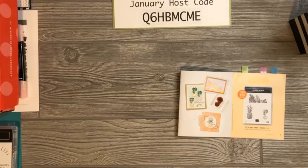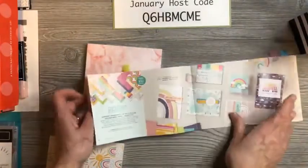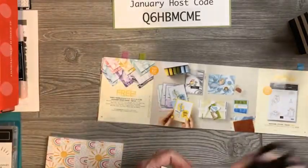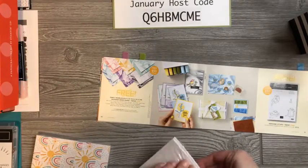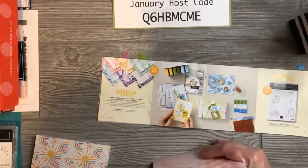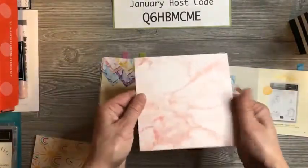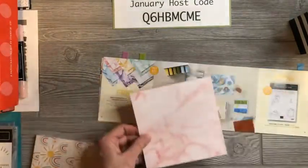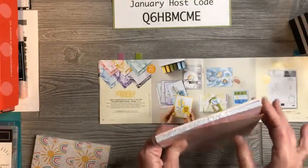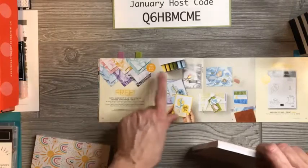Then we have 2 different papers. We've got the Simply Marvelous. This one I think I have to open because it's got one type of pattern on one side and one type of pattern on the other. I'm not going to pull out all the colors. I'm just going to pull out one sheet so I can show you what that is. So on one side, it's got this very watery appearance, and the other side looks like marble. And this is called Simply Marvelous. This packet of 48 sheets of 6 by 6 in 6 different colors is free with a $50 purchase.